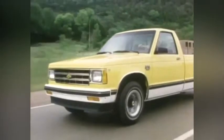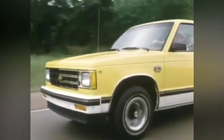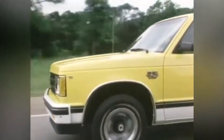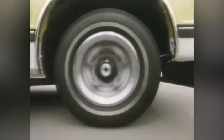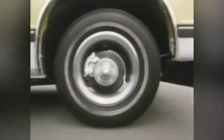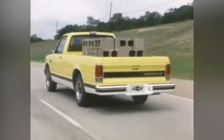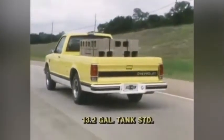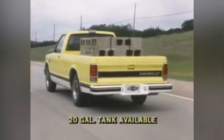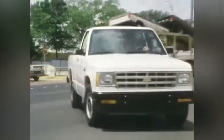In addition, S10 pickups offer other standard value features that contribute to overall fuel economy and operating efficiency, like impressive aerodynamics to cut wind resistance. To reduce rolling resistance, high-pressure radial tires and low-drag front disc brake calipers are standard. S10 pickups also feature a 13.2-gallon fuel tank, standard. A 20-gallon tank is available for buyers wanting added cruising range.